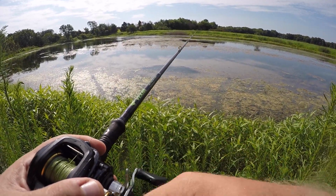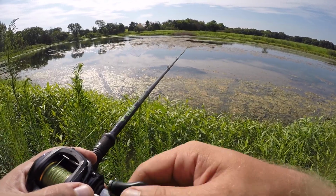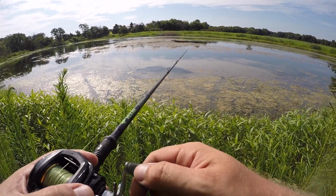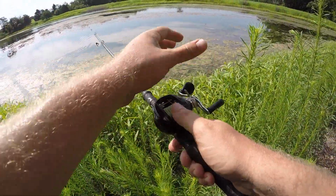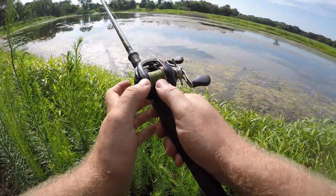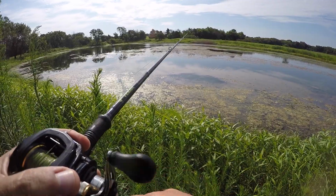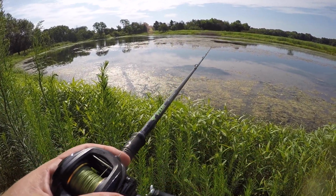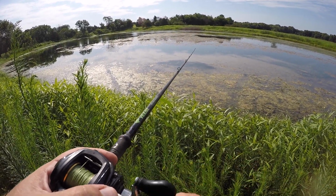Instead of that last cast mentality, I like to have that last fish mentality. Sending her on her way, watching her swim off. Even though this time I'm gonna have to kind of toss her a little bit. So, no matter what size she is, could be a 10 pounder or a 10 incher, doesn't matter. Last fish and we're on our way out.